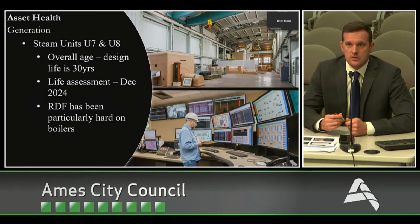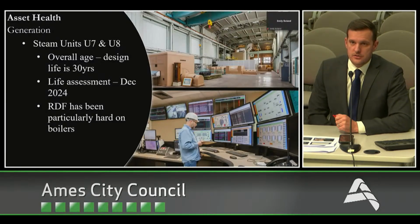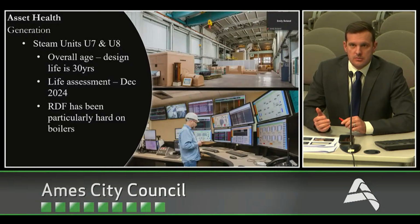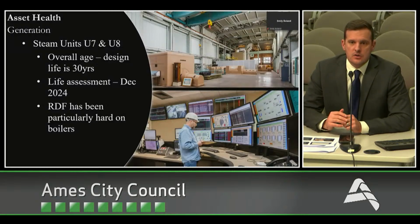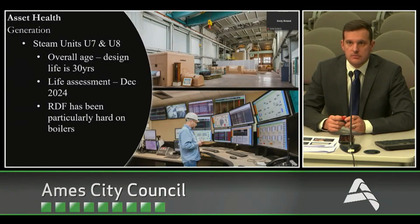RDF has been particularly difficult for Unit 7 and 8. You guys know that. The boiler tubes, especially just the environment, combusting the RDF, it provides a pretty harsh environment for the tubes. So both boilers are in pretty tough shape because of that. Unit 7 worse than Unit 8. But then the entire gas path for both of the boilers, it sees a pretty harsh environment. And so all of the electrostatic precipitators for 7 and 8, any of the ducting, the stacks, they see it's pretty tough. And so it's hard to continue to maintain those things. We do that, but the entire structure of those areas are being looked at right now.